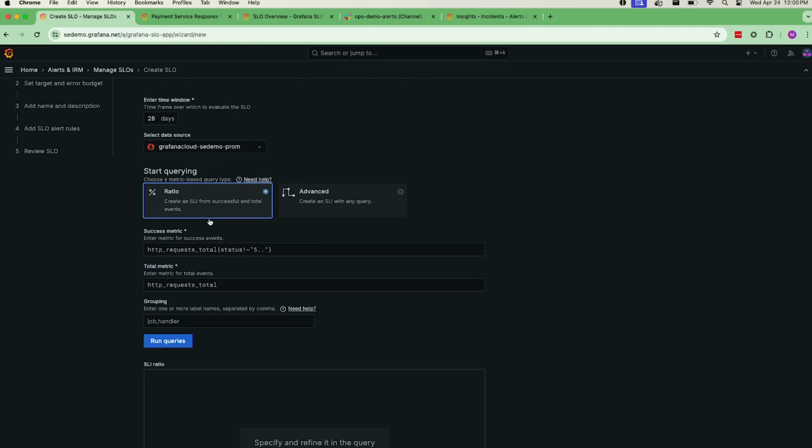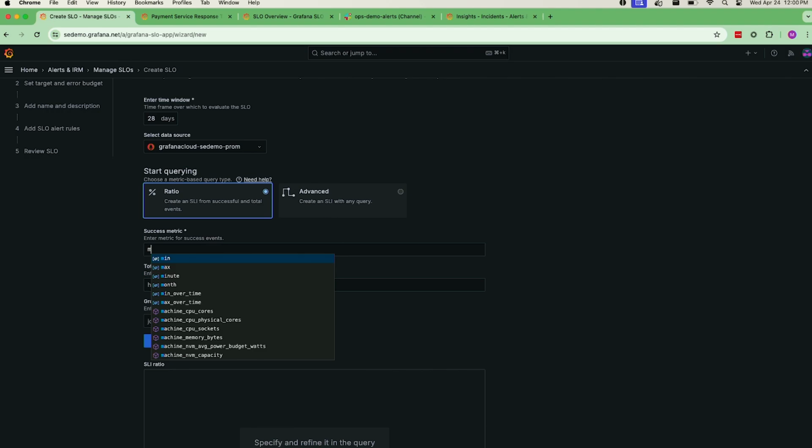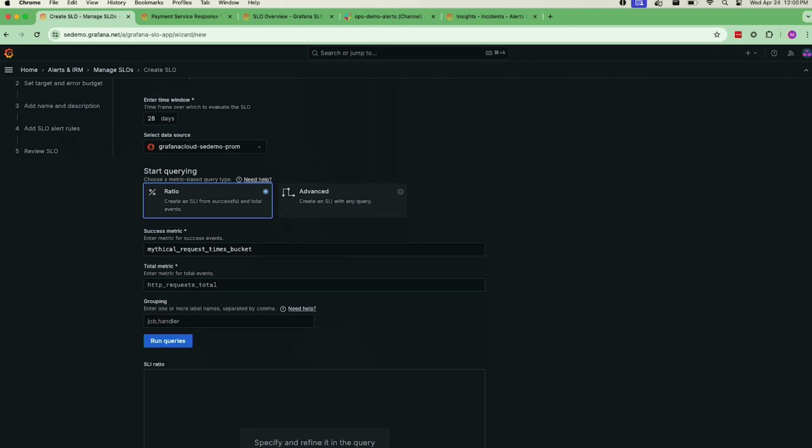So for building our query, we have 2 options here. One, advanced, for those of you who are significantly more comfortable with PromQL. That is not me, so I am going to use our ratio query. We're going to be looking at response time for our mythical application. So I'm just going to pull that up in a request times bucket, specifically curious about our production namespace. And you can see this just auto-filling for you.